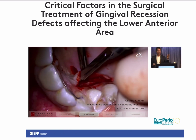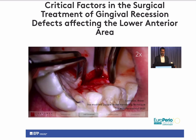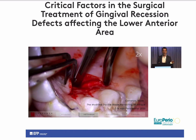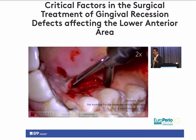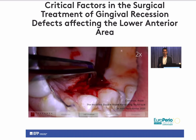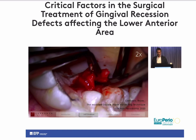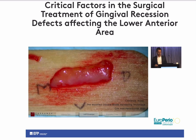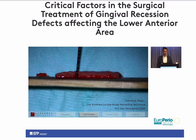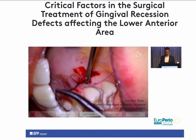I go mesially first, then I will go apically, trying to keep my blade horizontally, and this incision defines how tall my graft is going to be. And usually for these techniques, 5 millimeters is enough. And then I go with the distal incision. So I remove the graft, and this is the graft almost as it came out from the mouth. Just a bit of tiny tissues has been taken out. And you can see this very even, and it's about 1 millimeter in width.